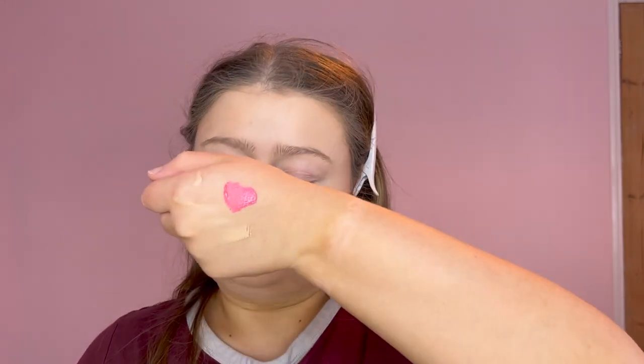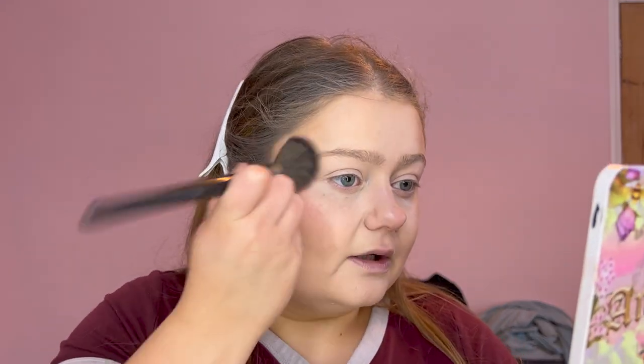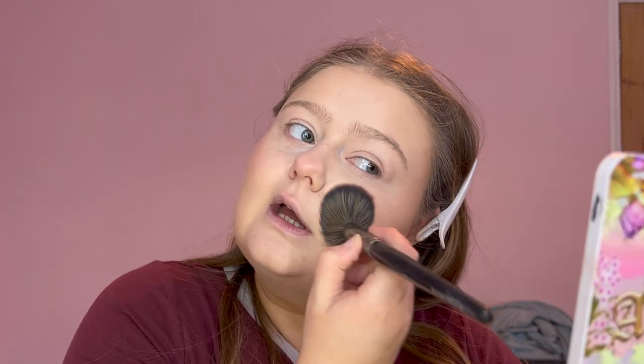But what I do, I put the blush on my hand and then I use an angle brush and then I'll pick some of that product up. Because sometimes I do go directly onto my skin, but I'm not obsessed with blush. I like blush, but I don't want it to consume my look. And look, it just goes on so much more seamlessly.